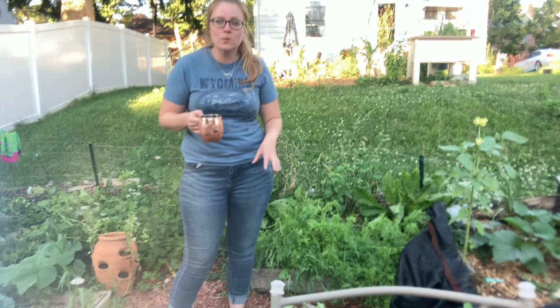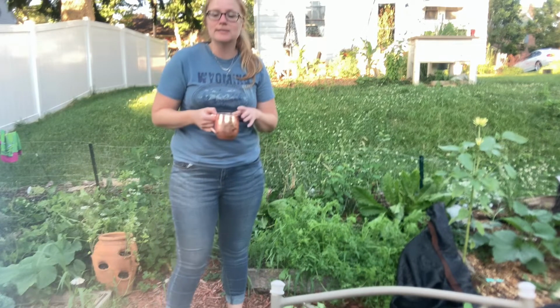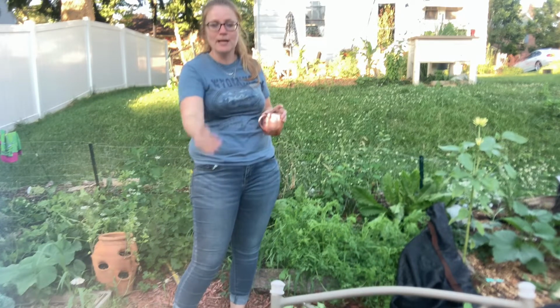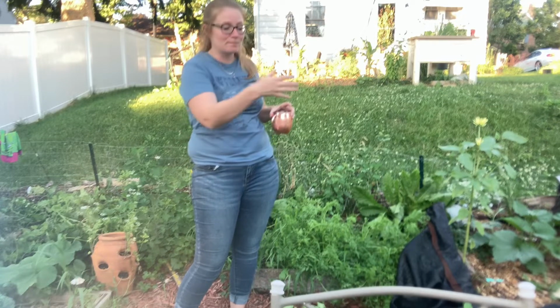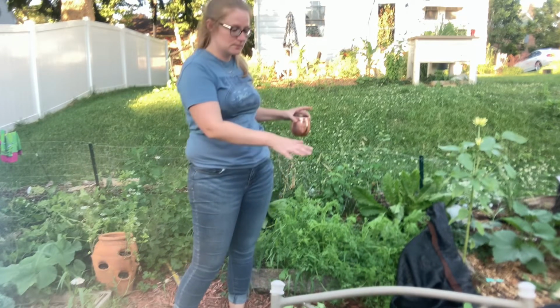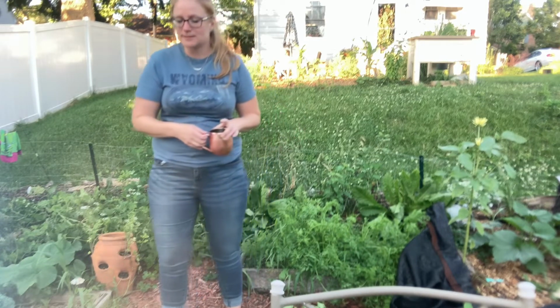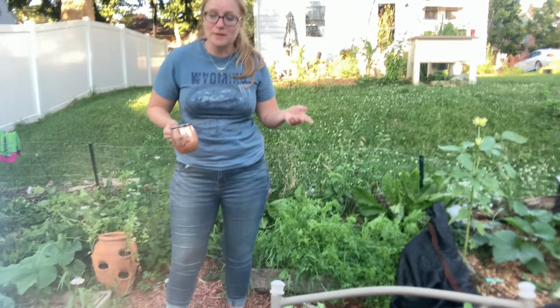With the shade cloth particularly, my goal for this summer is to actually get the pipes and make it so my shade cloth doesn't need to lay directly on my plants. I can just cover the bed and not have it lay on the plants. So that's a project for the summer.